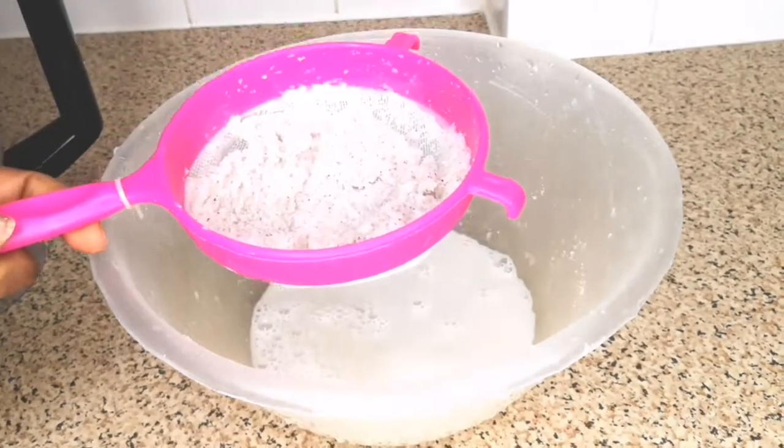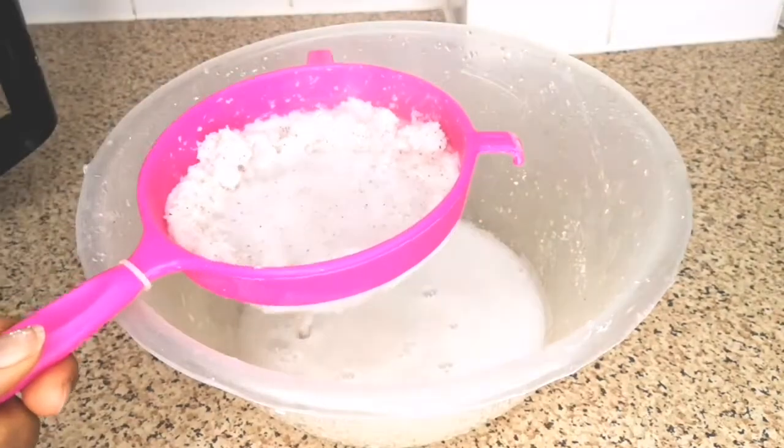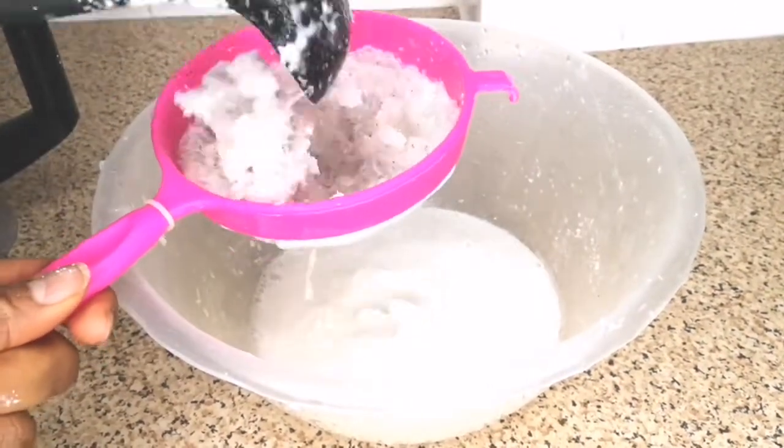At this point, I'm adding hot water. After adding hot water, I'm also going to press down to get more milk.